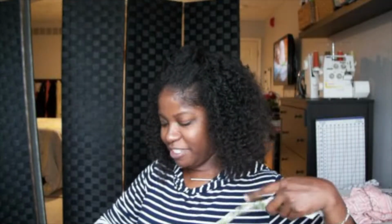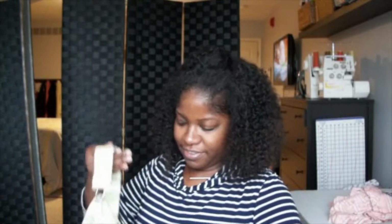And then I made this one. This is my first one, trying just to try the pattern out. And I've had this fabric for years. Not really years, maybe 2. But this is what that looks like.